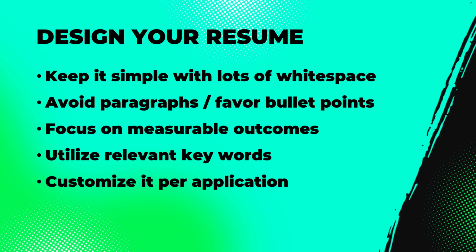Customize your resume per application. Every time you apply, you want to customize your resume. And you might say, Tim, that's too much work. Well, guess what? Every time you customize your application, you increase your chance of success significantly.